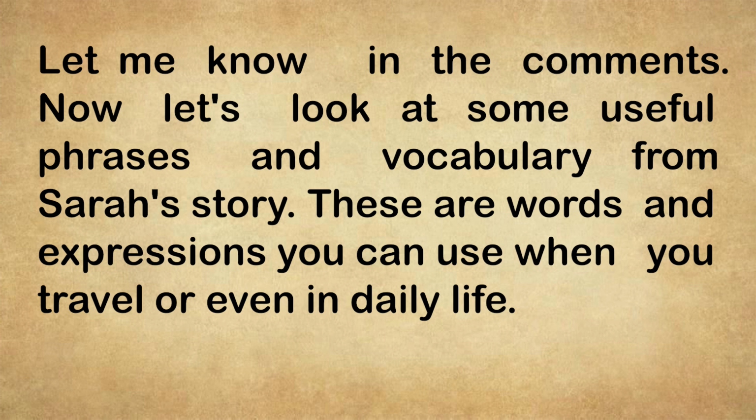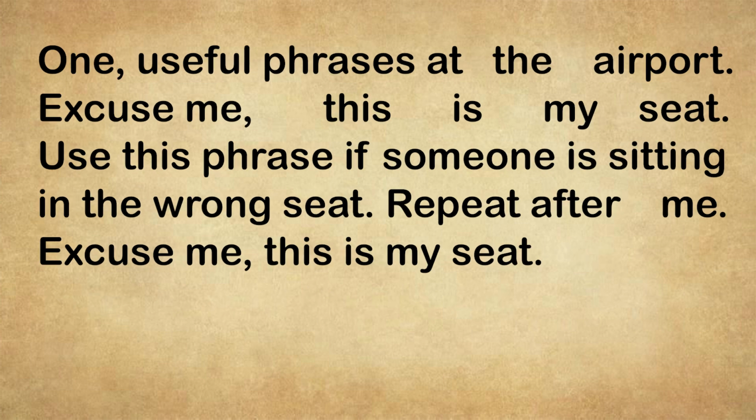Now let's look at some useful phrases and vocabulary from Sarah's story, and expressions you can use when you travel or even in daily life. 1. Useful phrases at the airport. Excuse me, this is my seat. Use this phrase if someone is sitting in the wrong seat. Repeat after me. Excuse me, this is my seat.